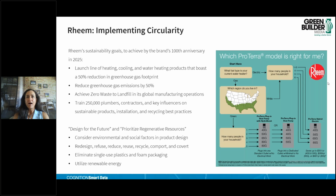And clearly, as you can see from some of their sustainability goals, they're really evolving their product with the specific goal of reducing the overall corporate footprint and achieving zero waste to landfill by 2025, which is really substantial. The other thing about Rheem that I really like is, again, they are training the workforce to do the installation, to understand recycling best practices. And I think that's really, really important.